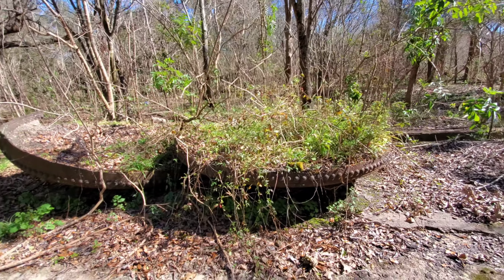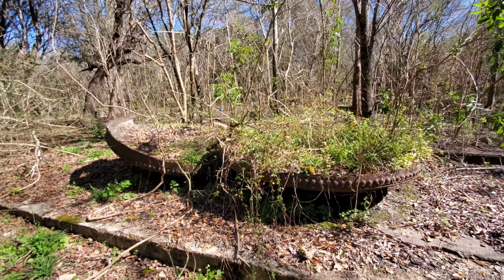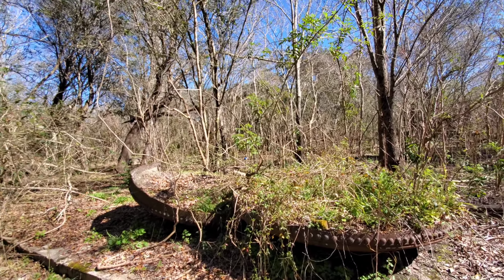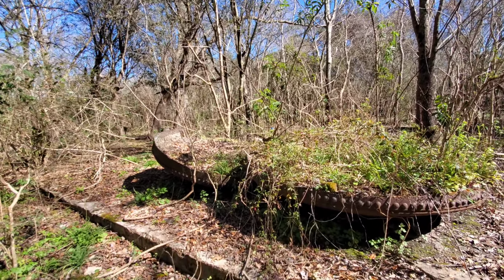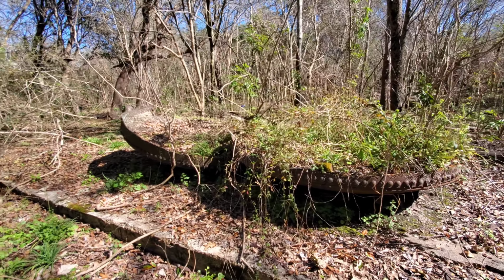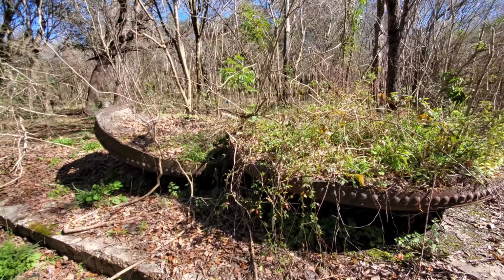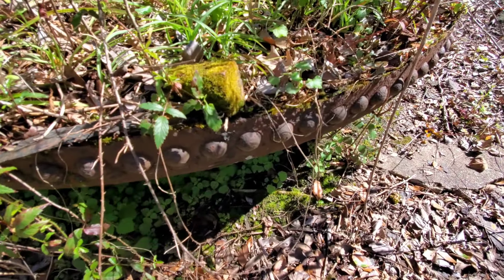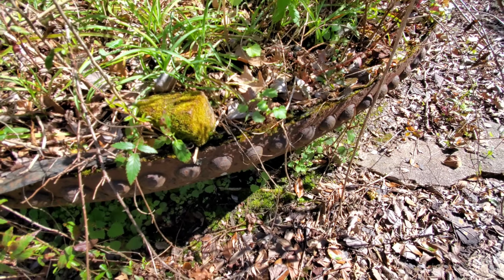Check these things out. Some kind of giant lids to maybe a tank or something, like a storage tank. They just look like yard planters now. Be nice to have this in your yard with some plants and flowers growing out of it. Man, these things are really big. Look at the side. Look at the rivets in the side here.